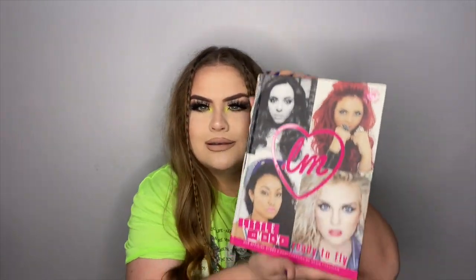Super cute. This is absolutely destroyed. I used to take this everywhere with me. I used to keep it in my school bag just in case, like, you can read in this class. So it's absolutely destroyed. I probably should order another one if I can, I don't know. But Ready to Fly, it's literally falling apart. It's my Bible. Our World, of course.